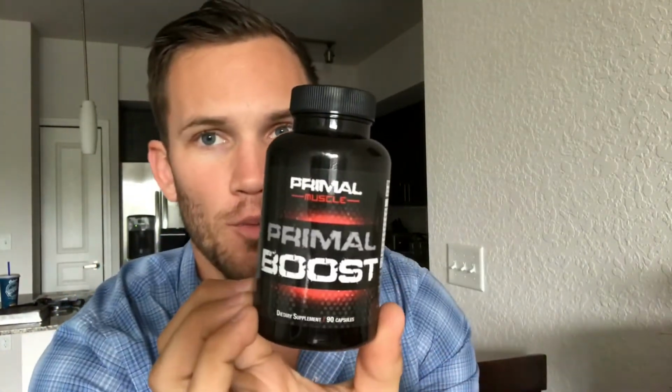This is their Primal Boost. This is that natural testosterone supplement that I talked about. It has all your basic natural testosterone boosting ingredients that you'll see out there on the market: the tribulus, the fenugreek, the saw palmetto, the milk thistle, alpha lipoic acid, all that good stuff.